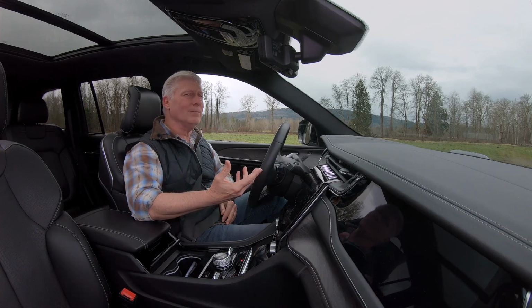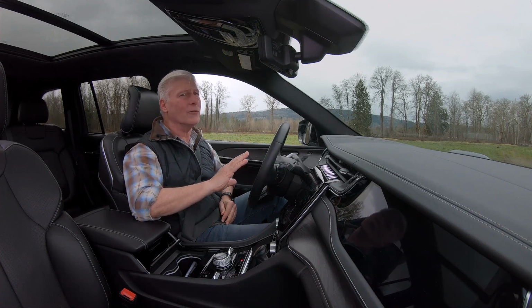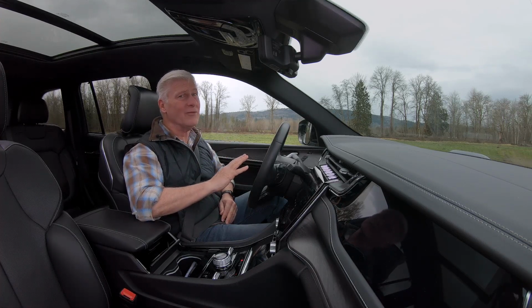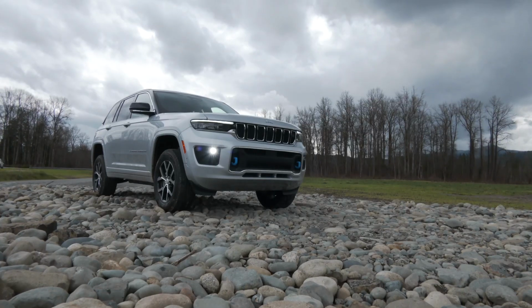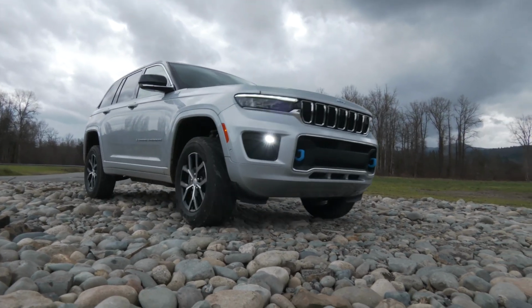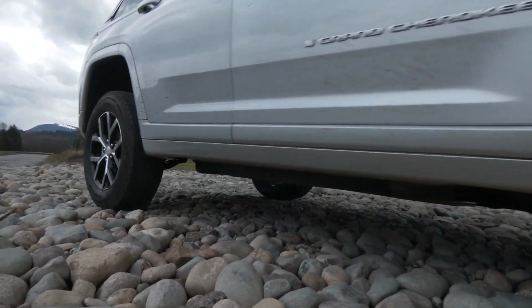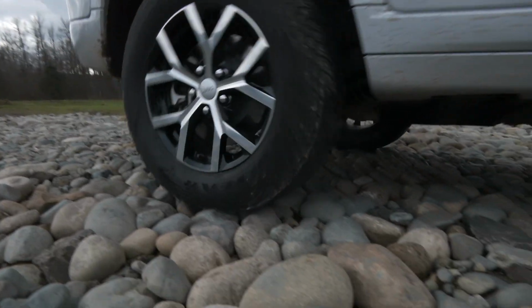Why force the engine on? Well, if you plan on going off-roading, travel to the trailhead using the Turbo 4, and then once you get off pavement, you can travel on electricity. Using the electric motors, there's no sound.